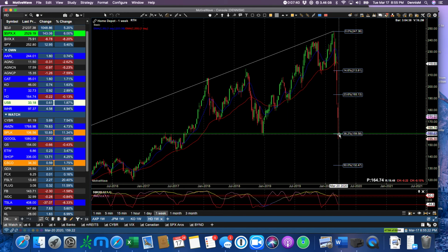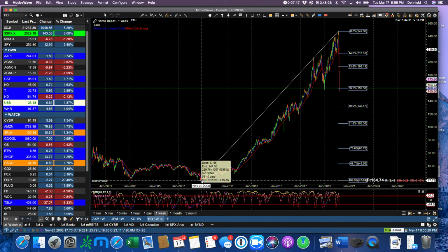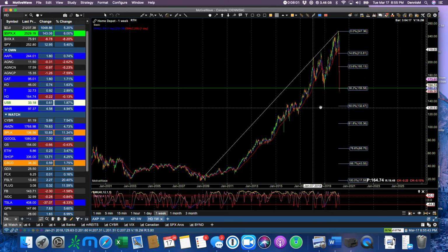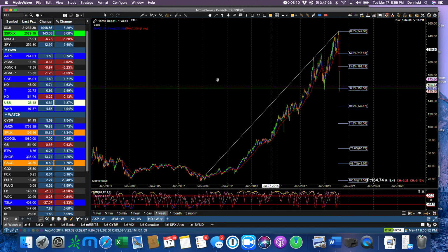It took the 38.2% Fibonacci retrace on this move from the January 2009 low. So that was as low as it was after the 2009 economic crisis, and it's come down and it's bounced off that Fibonacci number of 159.58, 38.2%. So it was worth nibbling in a little bit. And I wouldn't buy more tomorrow, Wednesday. I might wait till Thursday. And if we're still moving up for Thursday, take another 50.